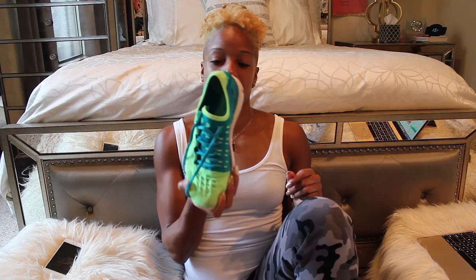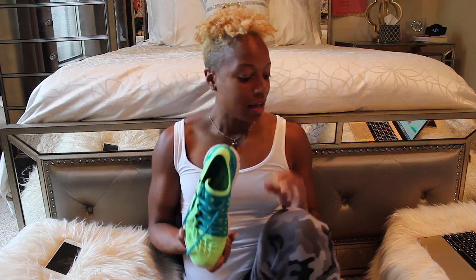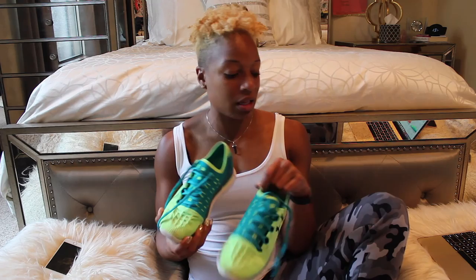Both shoes are from the Speedform line, which, if I'm not mistaken, most of the run shoes are basically called Speedform now. I've been with Under Armour long enough to know that we went through several different shoes just trying to find the shoe. I'm not wearing it right now, but these two and the Geminis are my favorites. I'll probably talk about those in another video, but at the moment, these are the two shoes.